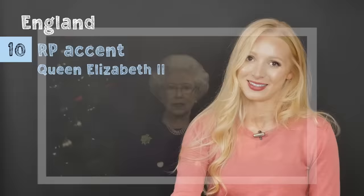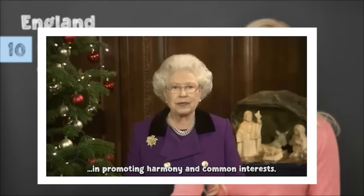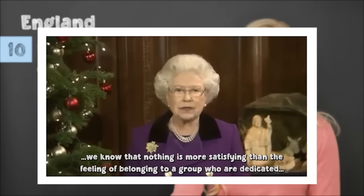King James may not have anticipated quite how important sport and games were to become in promoting harmony and common interests. But from the scriptures and the Bible which bears his name, we know that nothing is more satisfying than the feeling of belonging to a group who are dedicated to helping each other.